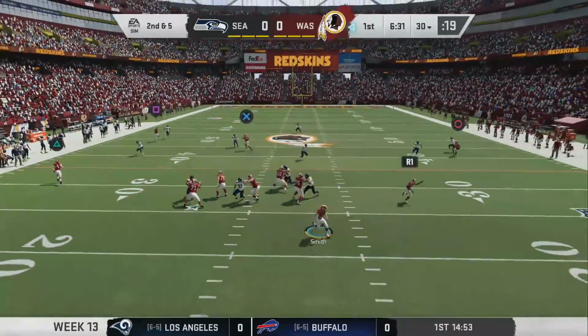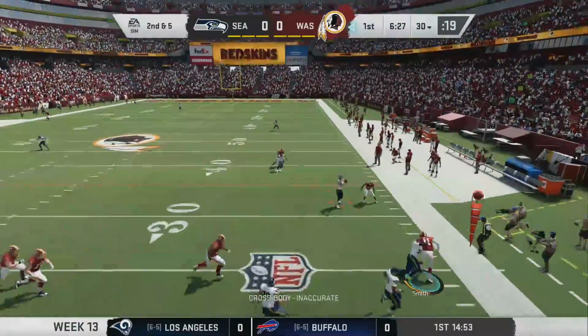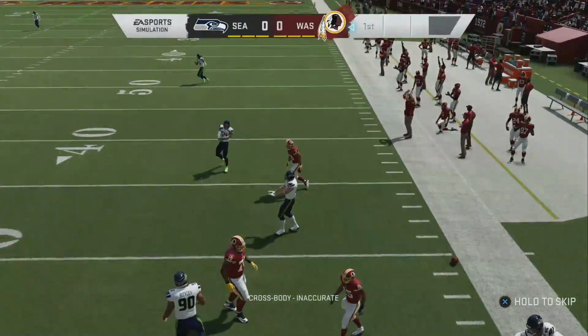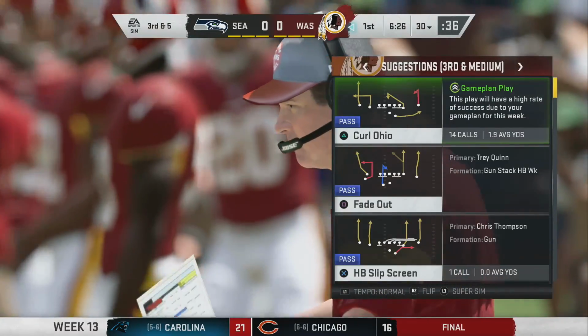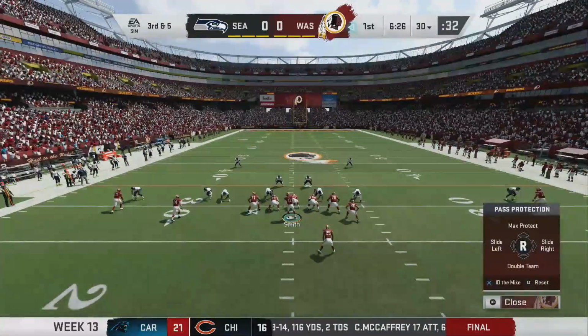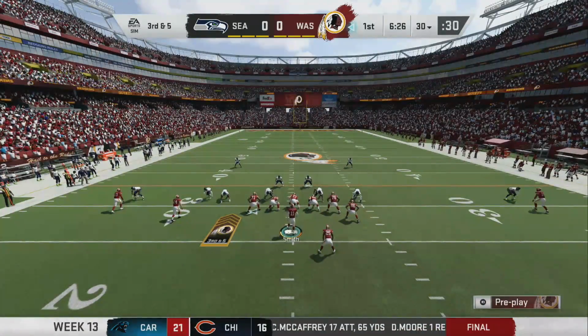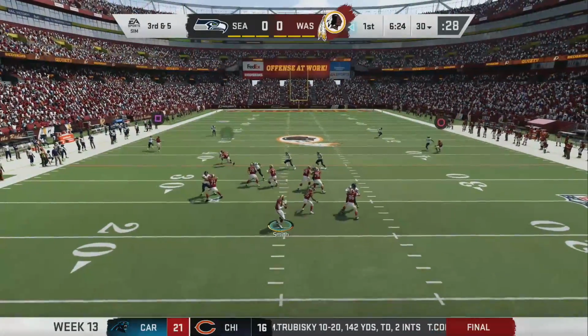They'll fake it. Now Smith, they'll roll him out right. And this is going to be incomplete. The goal of anyone running a curl route is to make sure you try and get defenders on your back and shield them away from the football. But sometimes even when you run a good route, the defense finds a way to knock it away.